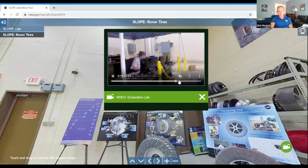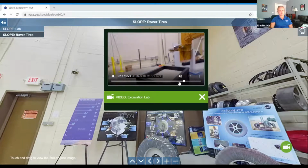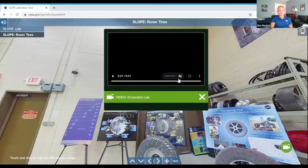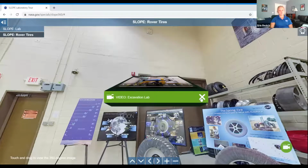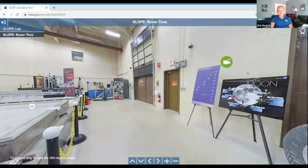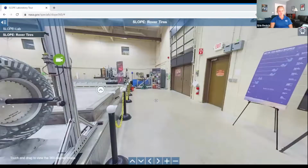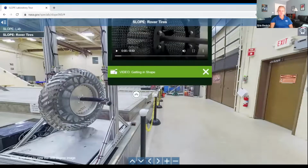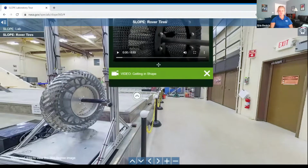Like I said before, we have a number of different simulants that you could try these tools in, as well as gravels and different things. So the idea of the lab is to provide a standard platform to compare against known methods of excavation and then compare them against our new ideas that have turned into prototypes. So that was a brief run through of the SLOPE lab at Glenn. Got one more short video for you here.